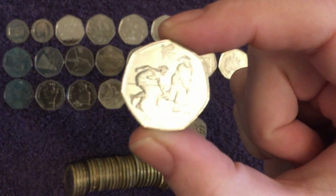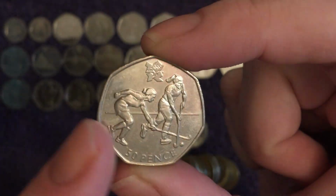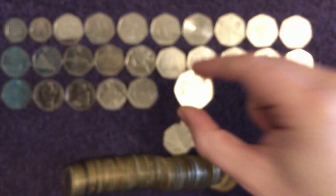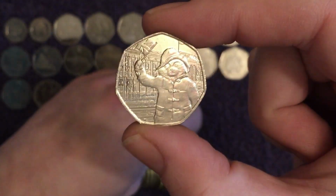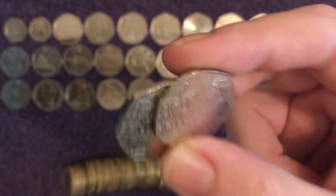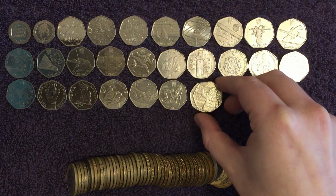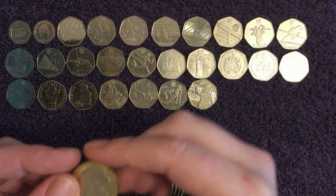Amazing. There's a hockey. Again, nice condition on a lot of these Olympics. And a couple of Paddington at the Palace. I think they might have been change fines, those two. Not sure. Right, £2. Let's do it.